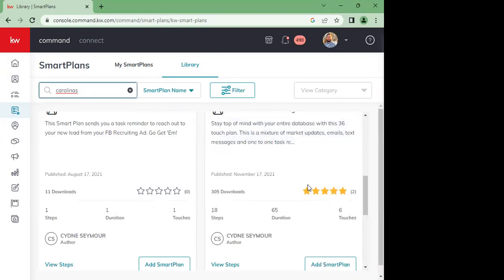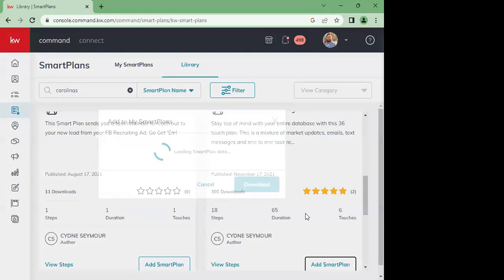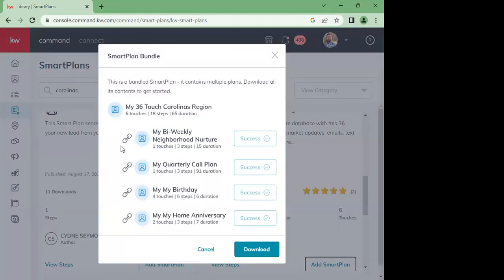We're all ready? Okay. So click add smart plans. You're going to see here, it's going to tell you you need to add these other smart plans. These are all automatically integrated in. From here, once you add this one and you add your contact to it, you do not even have to do anything with these. They take over automatically. So it'll automatically remind you to put them on a neighborhood nurture.